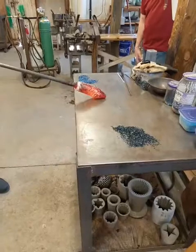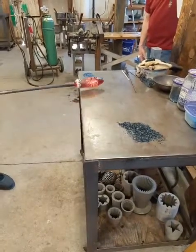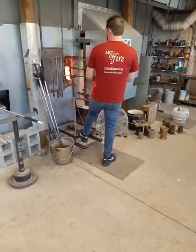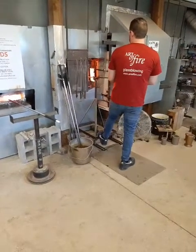But you can see how the friction against the metal tabletop causes the glass to stretch out into lines. He'll do that through the, which came first? Well, actually the frit and then the twist.